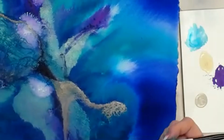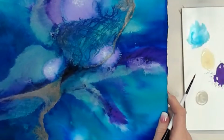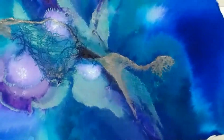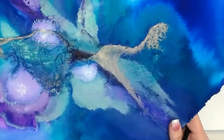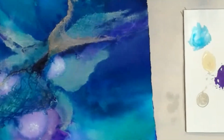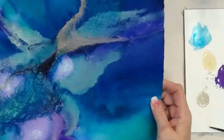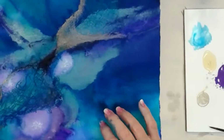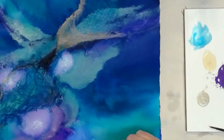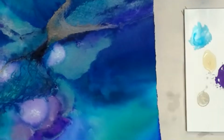I don't know. This is where I freeze up. I don't know what we need to do. Anybody? Trying to turn it different ways to see what I see. I don't know, maybe it needs to be a little darker.